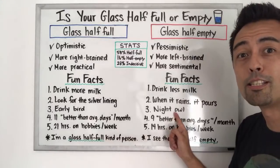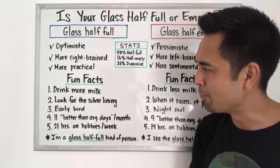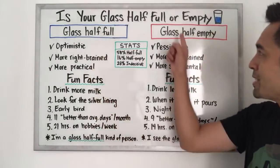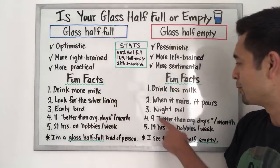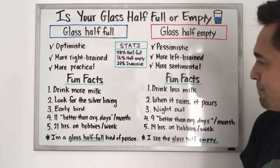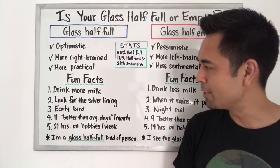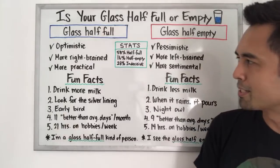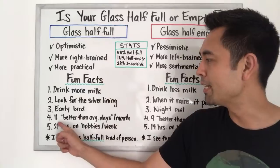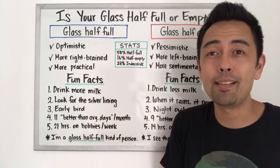Night owl, this is people who stay up late at night. もう一つはこちら、朝型人間が楽観的、そして夜型人間がこちらの Night Owl というふうになります。Alright? 次、最後の4番と5番、こちらもちょっと面白い統計があるのですが、For people who are optimistic, they have 11 quote-unquote better than average days a month.